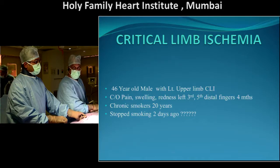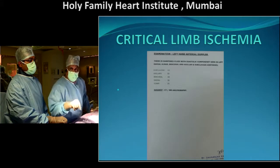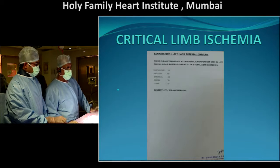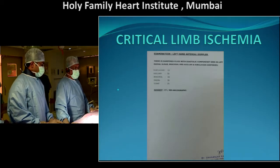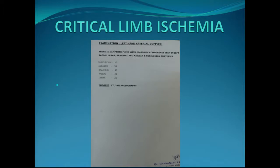I'll just show you the picture. He complains of pain and discoloration. When I examined him, I could not get his brachial pulse. I could not palpate his axillary, so I thought it was a subclavian stenosis, which is often the case. Finally, I did the angiogram.